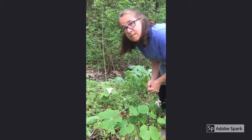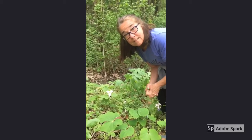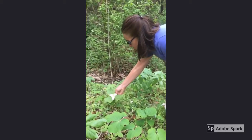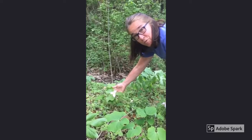Trillium. What other thing do you know and play with that starts with that tr sound? Tricycle? And how many wheels does a tricycle have? Stop and think about the bikes we ride at school. They have 1, 2, 3. So a trillium and tricycle both have 3.